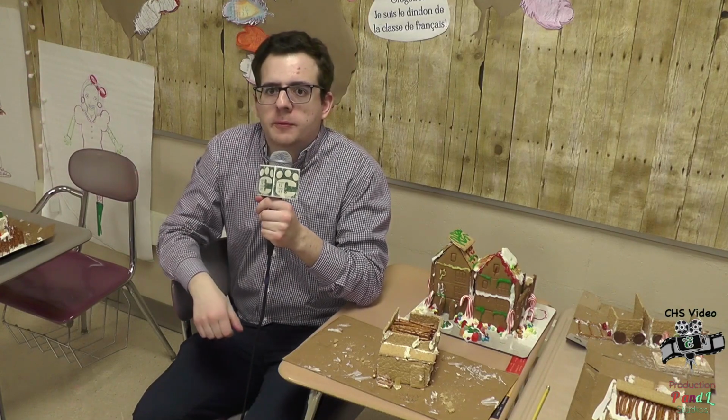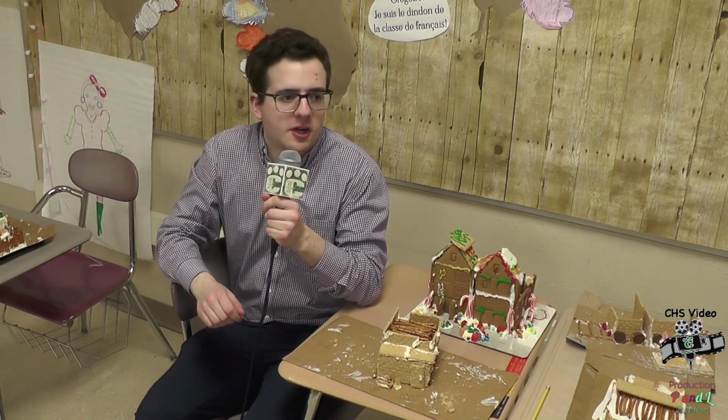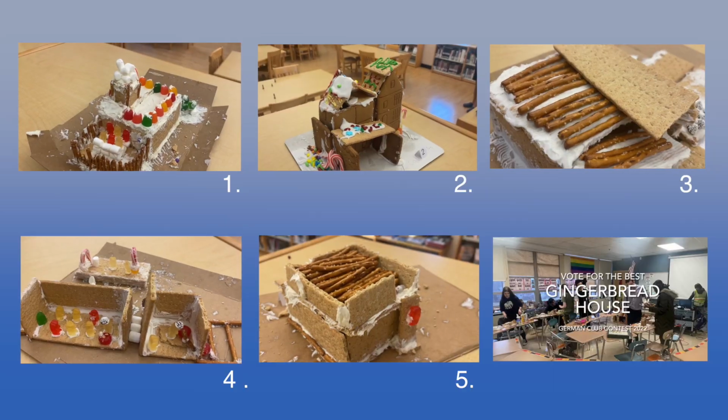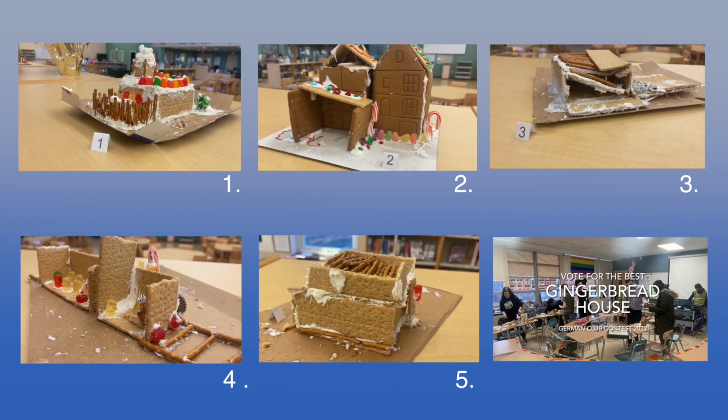So, as things wrap up here at the second annual CHS Gingerbread Building Competition, these are some of the entries right here, and it seems like it's going to be a tough choice for the judges on which one they like the best.